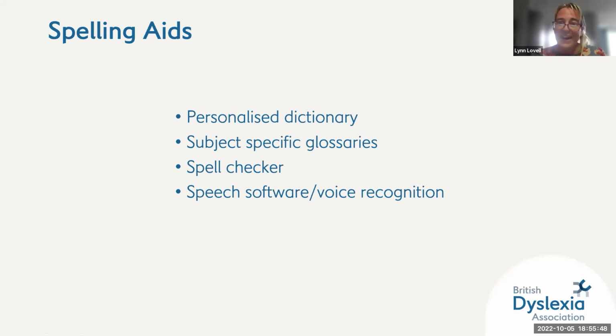And they could have spelling aids. So these sort of more hands-on things. It can help young people to have their own dictionary of words that they struggle with, that they pop in a little personalized dictionary and refer back to when they're trying to spell that word when they're writing. Or if they are secondary age or older, they could have subject-specific words that they refer to.